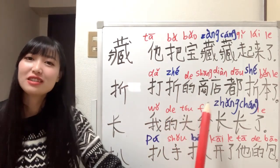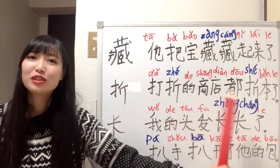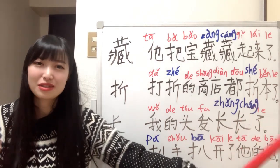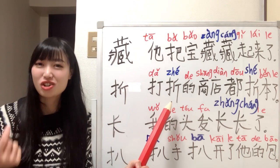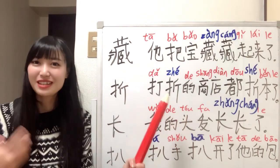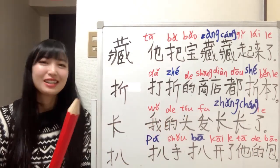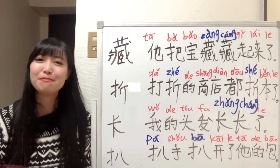打折的商店 means discount stores or discount shops. 都 means all. 舍本 means lose the money in business. So lost monies. 舍本 lost monies. And both of them, they are verbs. It doesn't matter. Oh, 打折 it's a verb. 折 is a verb. 舍 is also a verb. But 打折 means discount. 舍本 means to lose the money in business. Okay, so 打折的商店都舍本了。All the discount shops lost the money in their business.